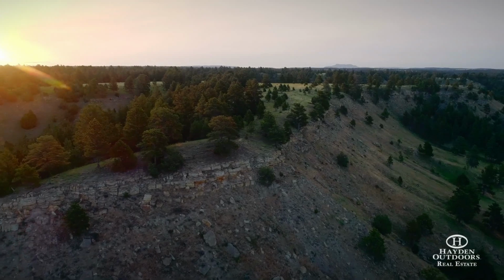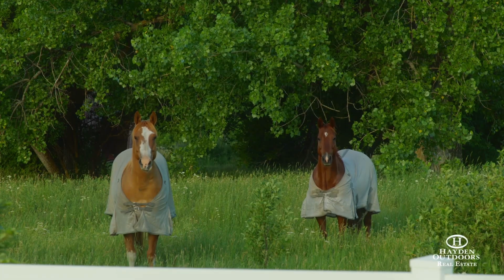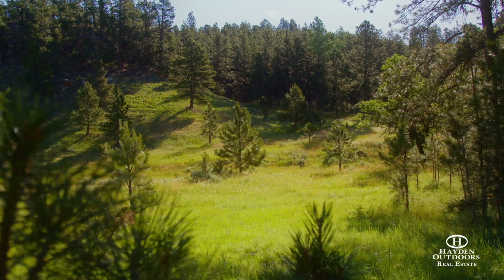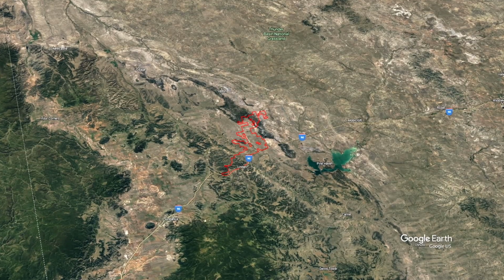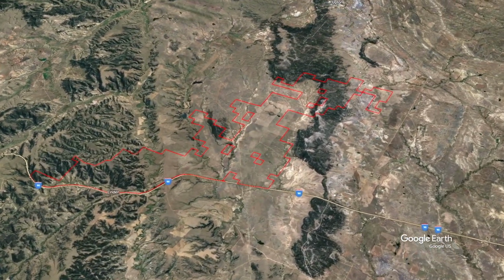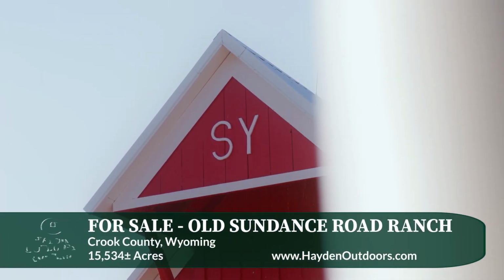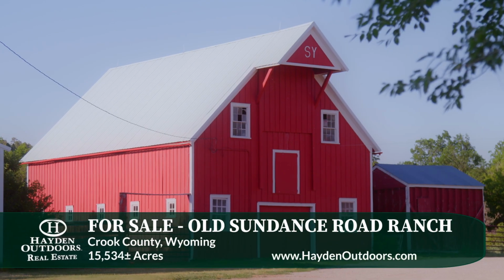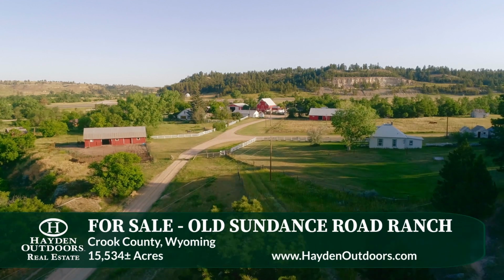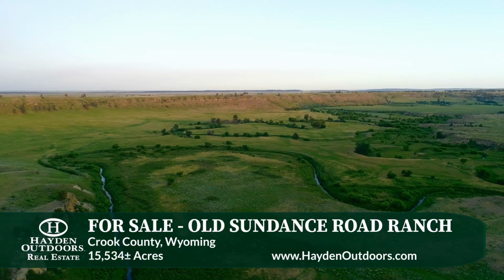Resting in northeast Wyoming lies a cattle ranch that has hit the market for the first time in generations. The Old Sundance Road Ranch offers 15,534 deeded acres located just a few miles west of Sundance in the shadows of the beautiful Black Hills region. This classic western ranch provides owners with historic improvements including 3 farmhouses, barns, and cattle ranch buildings with excellent haying and grazing opportunities. Indian Creek runs through the property and offers excellent water for livestock and wildlife alike.